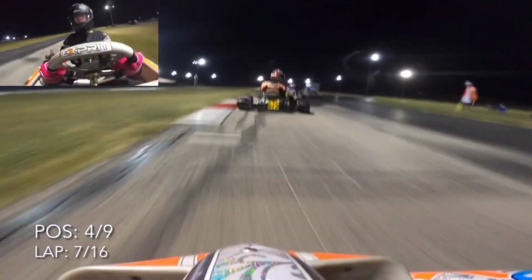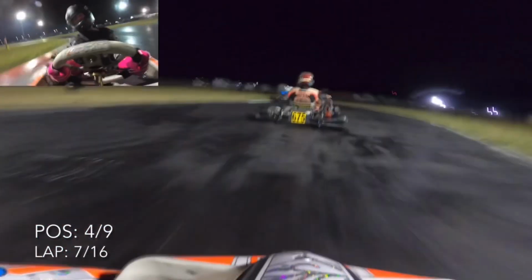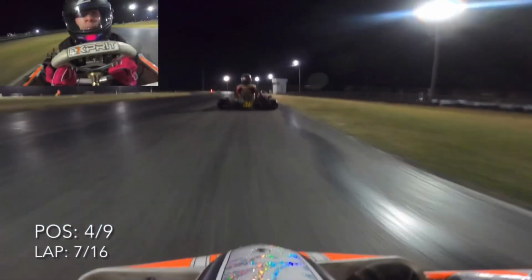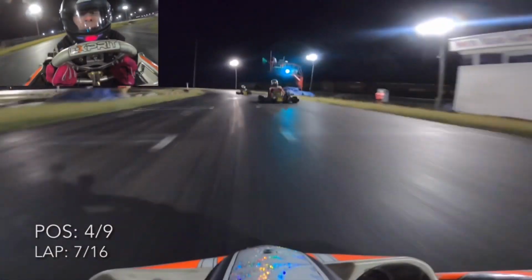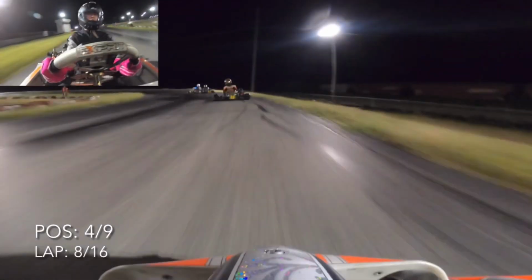So coming out of turn 7 here, we can actually see Ross is shuffling forwards, trying to get more momentum, I guess. And then down the straights, he just does it more. I think we should call it the Ross shuffle. I don't actually know if it was faster, but you can clearly see I'm not in the draft of anyone now.